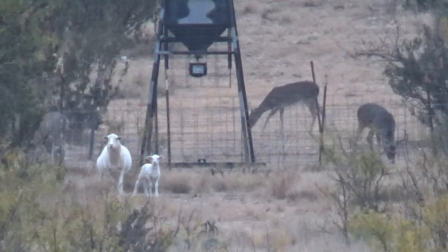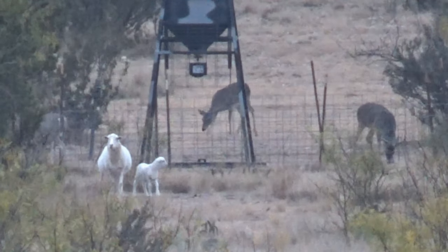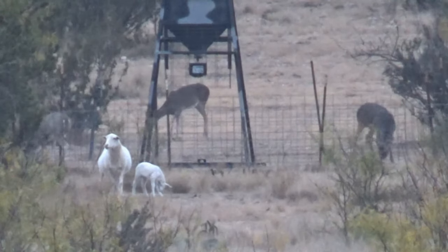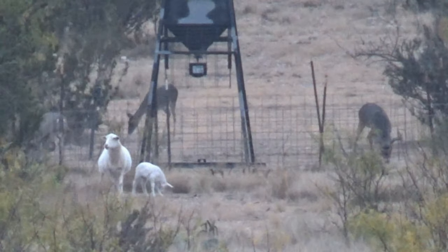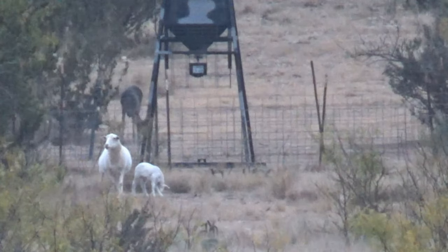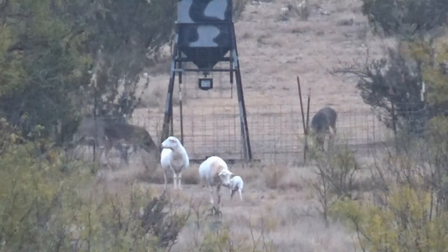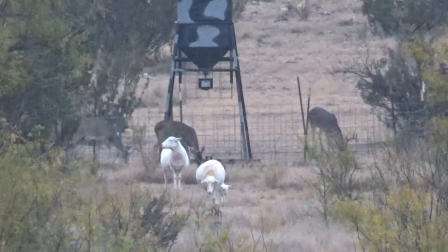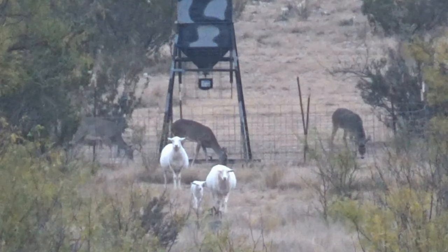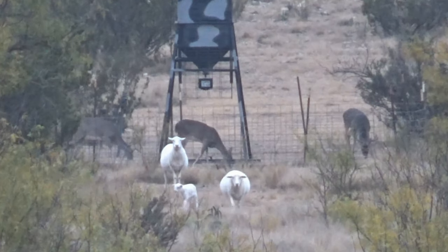At this point, I'm staying calm, thinking I have some time, so I'm not in a big rush. He's at 300 yards, so it'd be nice to get him a little closer, but he starts leaving and chasing does. See, he just left and came back. I cut out the time he was gone, but he was gone for 5 minutes before he came back.